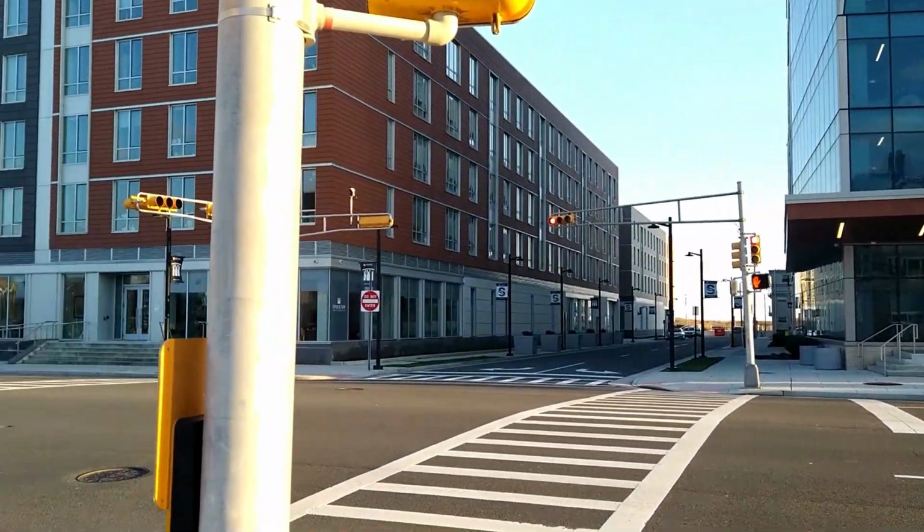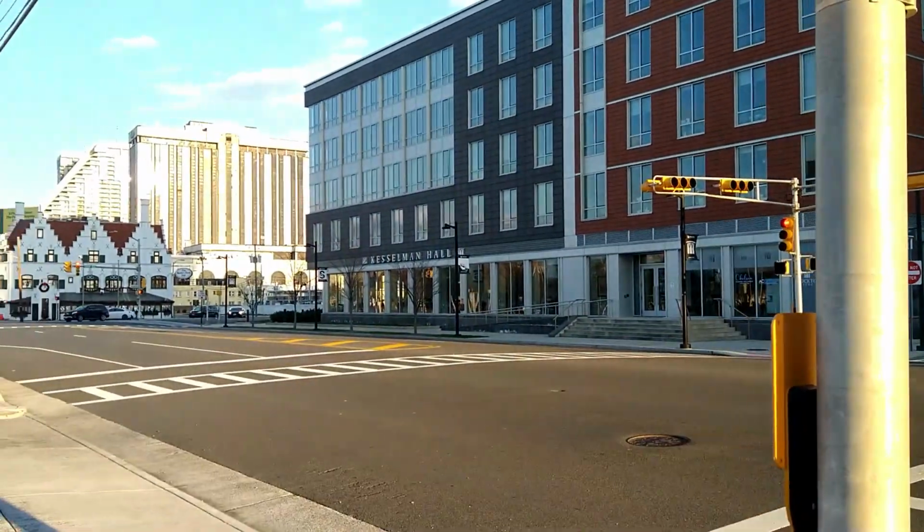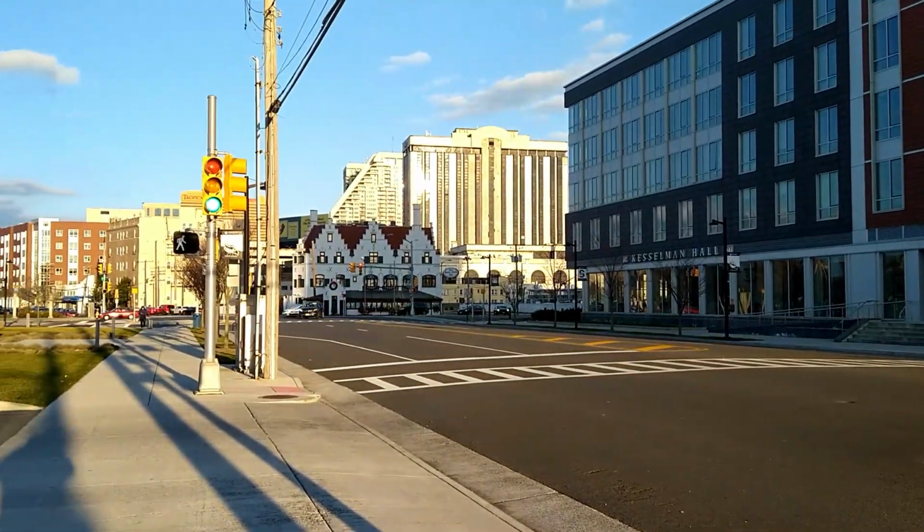Today's task is to take a quick tour of the Atlantic City Beach. But first, I must find my way across this dual carriageway.